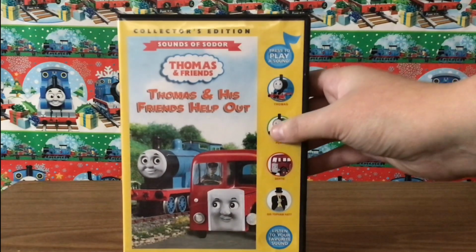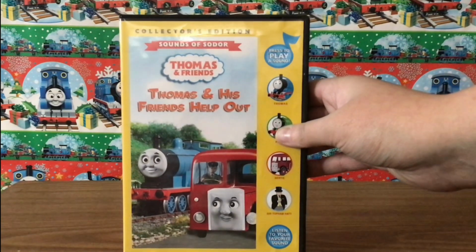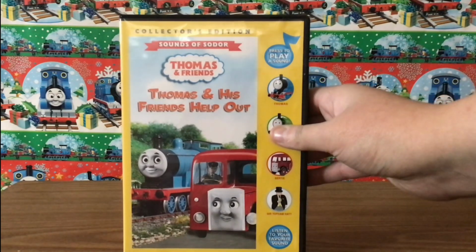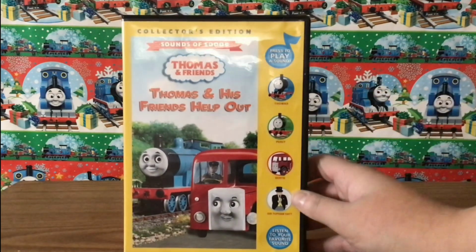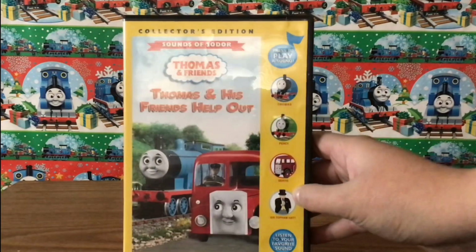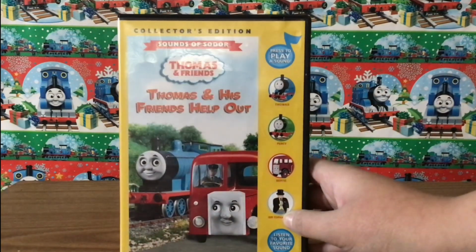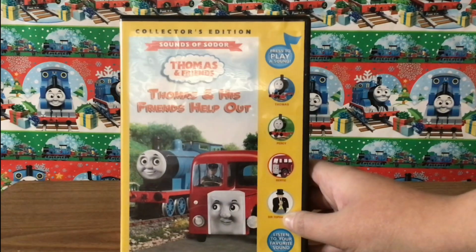Hello, I'm Thomas, and I am Sodor's #1 blue engine. I'm Percy, and I'm the green #6 engine. I'm Bertie, the red bus. I am the director of the railway, and responsible for making sure the engines are always right on time and really useful.